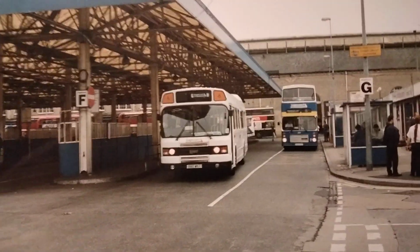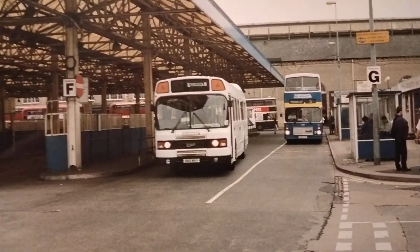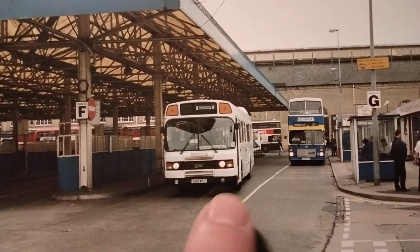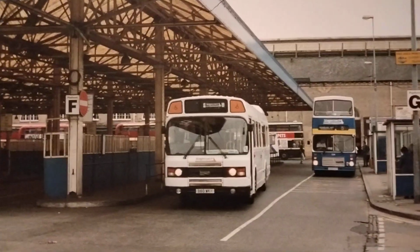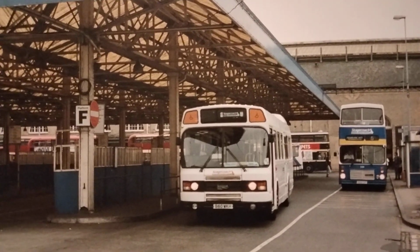So despite the Titan fiasco, they didn't quite eschew Leyland completely. In 1984, they took delivery of this bus, the only Leyland National that KHCT ever operated, a Leyland National 2, a very late one as well, very late in the production cycle. But this was 60, B60 WKH. When new, it was in the Kingstonian coach livery, and it carried the fleet name Handy Rider.